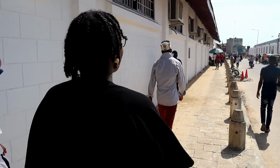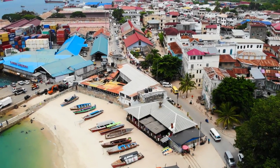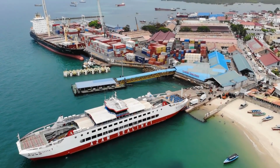We were in the biggest city on the island of Zanzibar, called Stone Town. There is a big shipping port by the town, where we will take a boat out to the famous Prison Island.